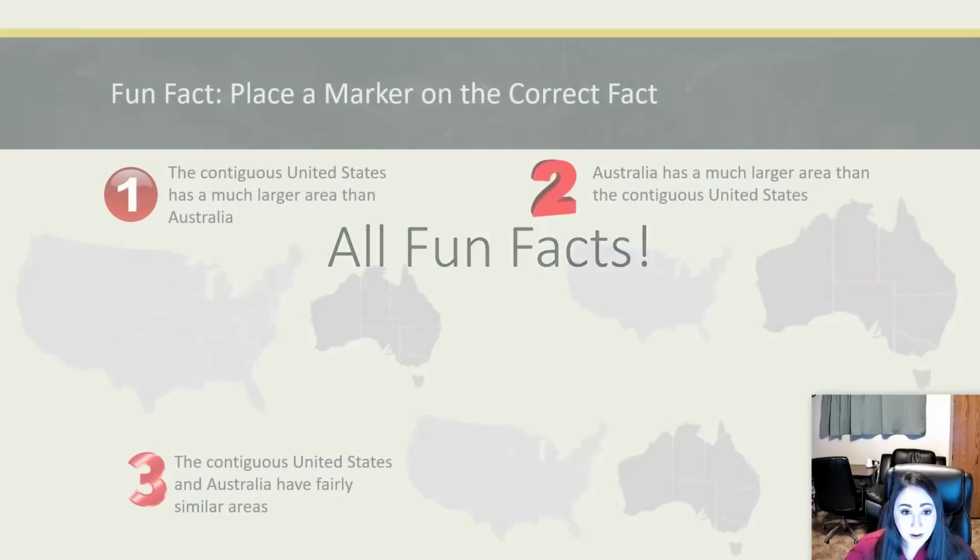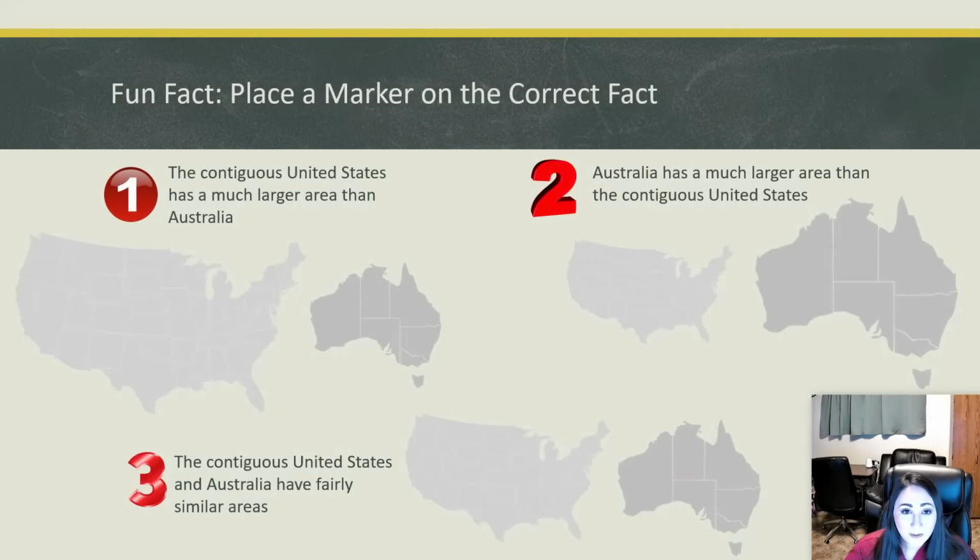All right, fun fact time. So you're going to see a question, you have a few choices, and then we'll go over the correct answer. This will be really fun if you play with a friend or a group of friends and see how many you can get correct. Here we go.